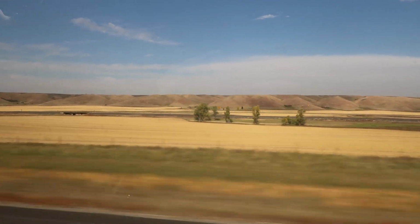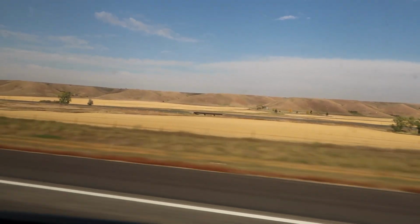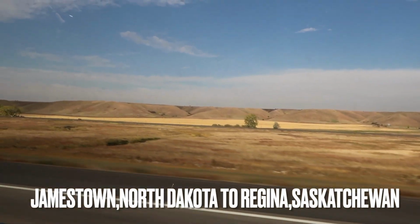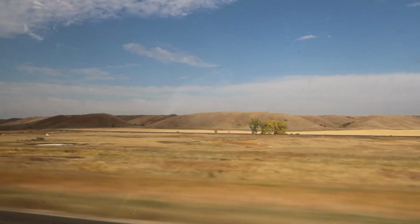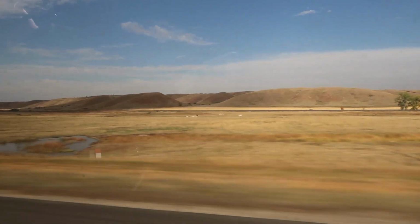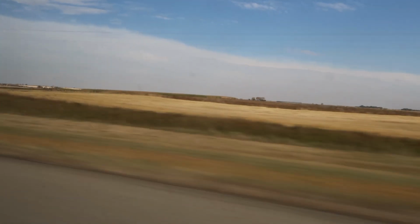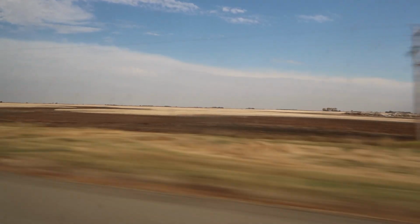Okay, so from Jamestown, North Dakota to Regina is like 7 hours and 45 minutes. Sorry, 6 hours and 45 minutes. And in 45 minutes we'll be at the border. So I'll show you guys what happens there and then we will continue our journey. I think it's called the thresher. What you just saw was an agricultural machine that cuts the wheat.